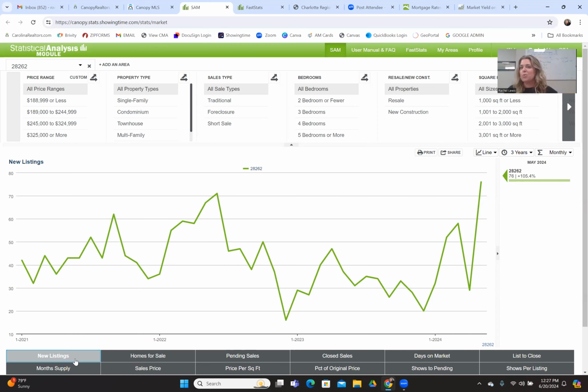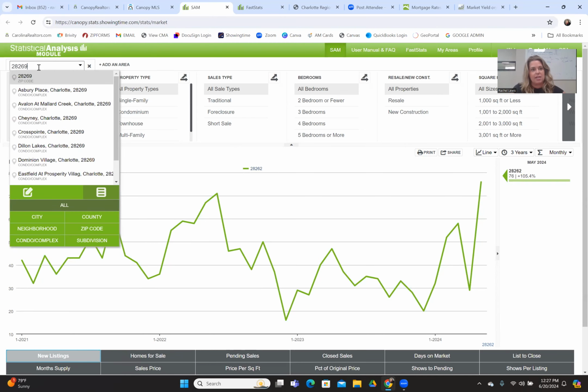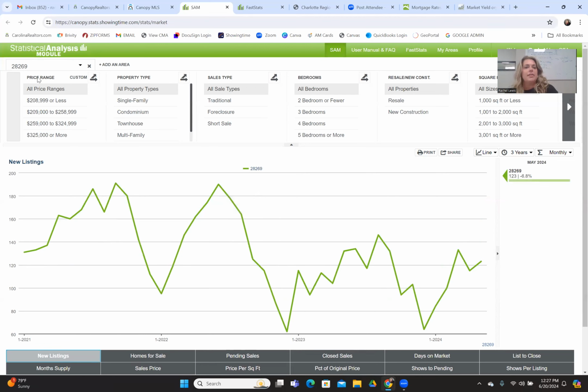I'll bet you there's 300 plus buyers for that zip code. So that's why there's still multiple offers. But at 7% interest, they are not willing to pay for a house that doesn't meet the expectation condition-wise, location-wise. So you gotta price it right, guys.